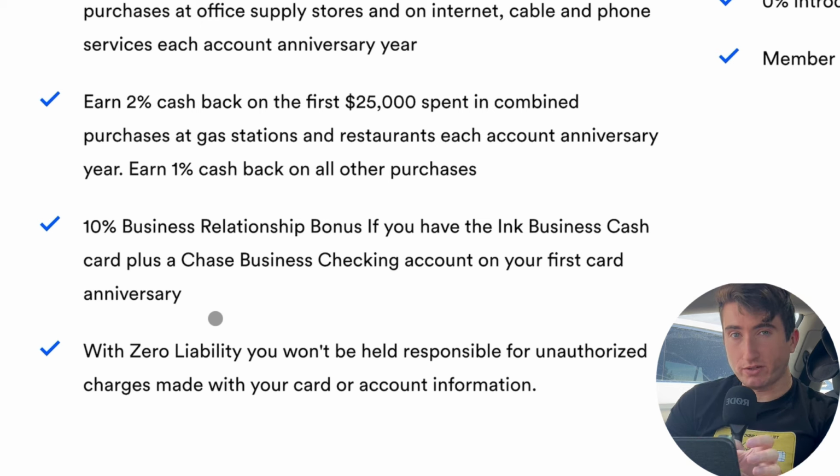cards, right? The earn up to $750 bonus, aka 75,000 Chase Ultimate Rewards points, and this way I have 6 months to hit $6,000 worth of spend. So if I want to go to that offer, I'm going to hit apply now as well here. And then I'm going to hit it one more time on the actual application page of Chase.